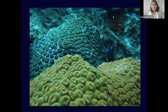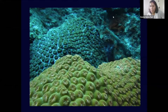All right, so Kathy's saying MCAV. Most people are saying MCAV. Patrick is saying Montastraea cavernosa. Trip is saying MCAV. Leah's saying MCAV as well. Well done. This is definitely a Montastraea cavernosa.